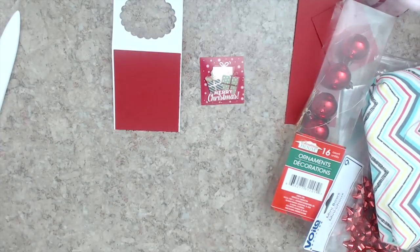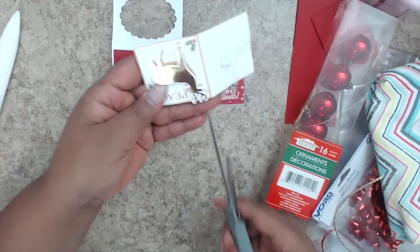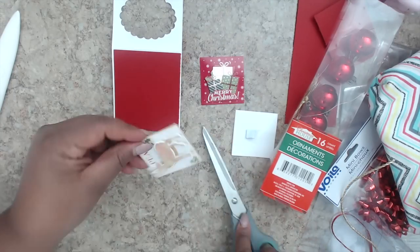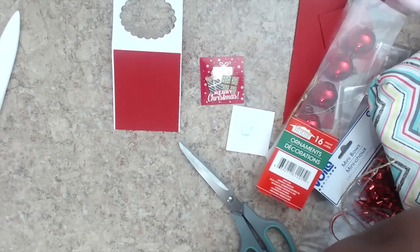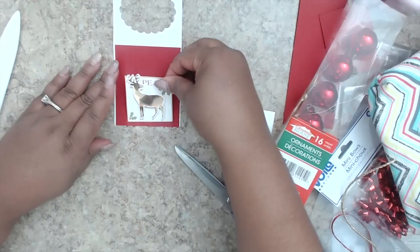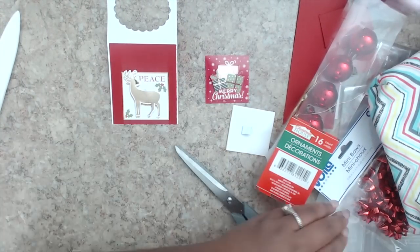Actually, I'm going to use this piece one because I only used it once and I thought it was super cute. Isn't that adorable? Okay, so I'm just going to add some hot glue to the back of this tag and layer it on top just like so.